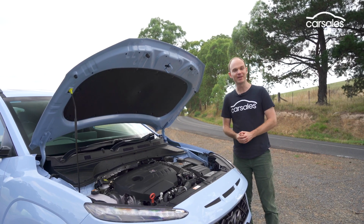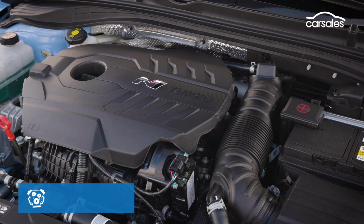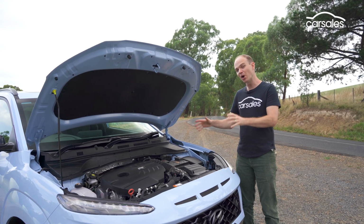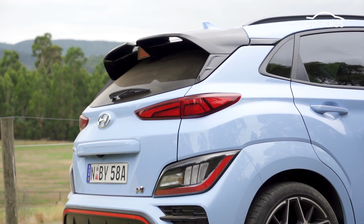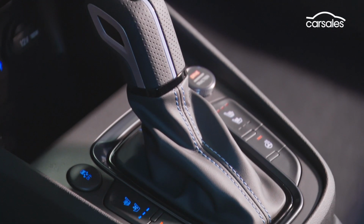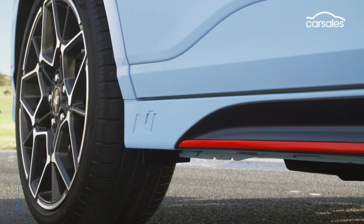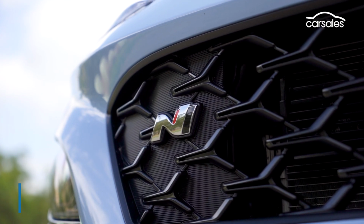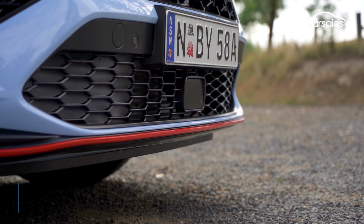Engine-wise, it's a straight lift from the updated i30N hatch, which means a 2-litre turbocharged 4-cylinder producing 206 kilowatts and 392 Newton meters. Hyundai did a lot of work on this engine for that update to increase torque and broaden the power spread. Unlike the hatch, the only available transmission for the Kona is an 8-speed dual clutch, and power is sent to the front wheels only through a limited slip differential. Despite lacking all-wheel drive, 0 to 100 km an hour is quoted to take just 5.5 seconds, but the claimed combined fuel consumption is a relatively high 9 litres per 100k, though I will come back to that.